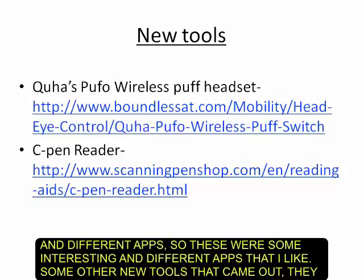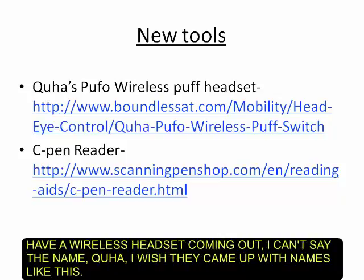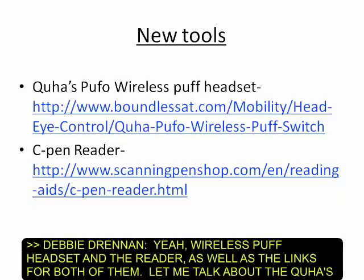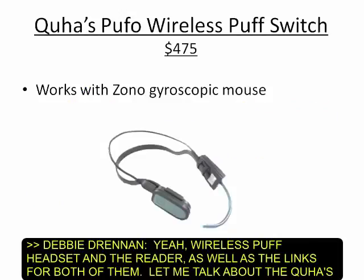Some other new tools that came out: they have a wireless puff headset coming out by, again, I can't say the name, Kuha. I wish they'd come up with names I can pronounce. Is it Kufo? Puffo. Puffo wireless puff switch. So it's a wireless puff switch, and I'll talk about that in a minute, as well as the CPen Reader. And the links here are for both of them.